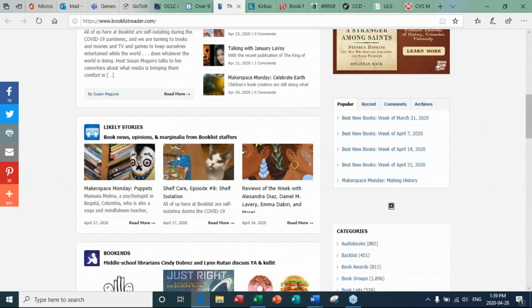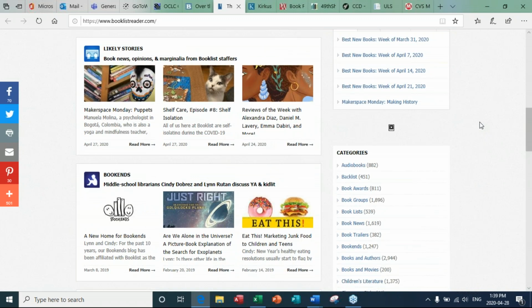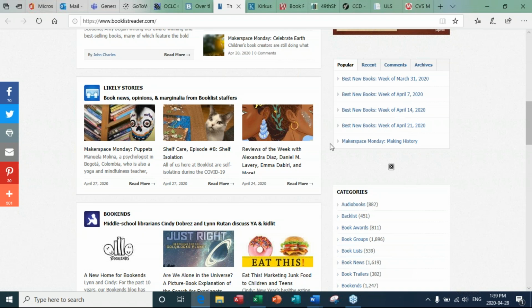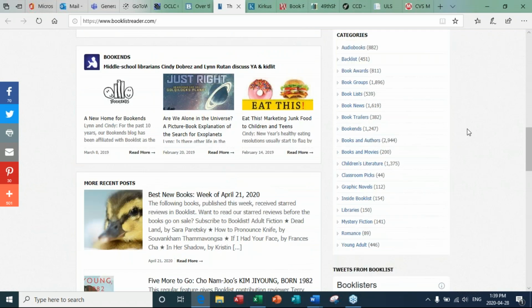And they have some really helpful sidebars on the right-hand side of the page in Booklist Reader. So not only is there a little comprehensive grouping here of the best new books for the different weeks, pretty much every week so far this month, including archives, which you can access here as well. But if you scroll down a little bit further, this is mind-blowingly amazing. It's the category section, and it, again, is breaking down lists and reviews into different subject areas, into different formats.